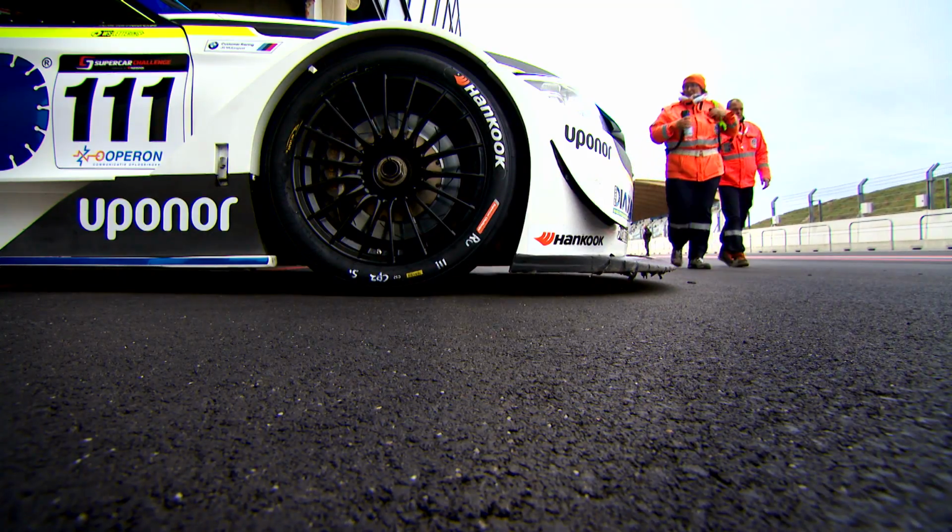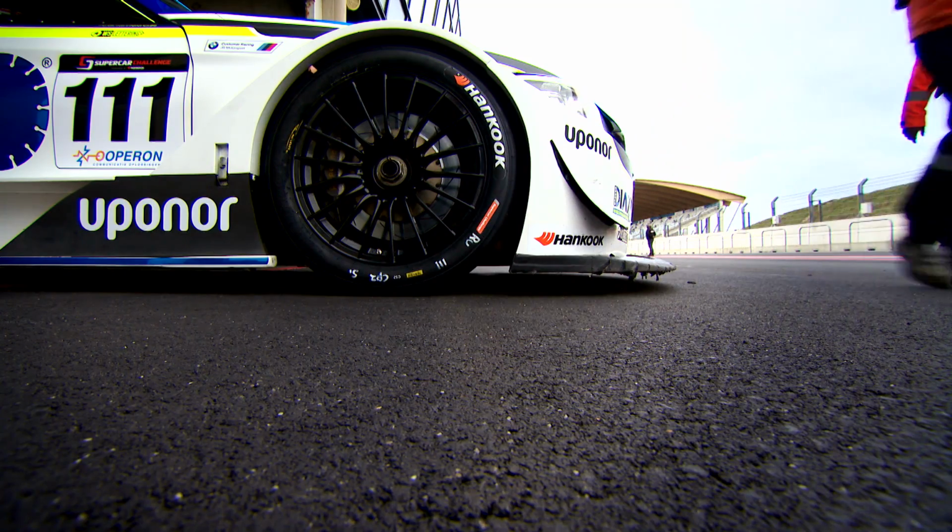The first impression is now we understand why it's called Supercar Challenge. So many different types of cars. This is a real challenge, but we managed it very well. Our tyres managed the whole event very well so far. So that's the reason why we are really surprised, and we are happy at the moment.